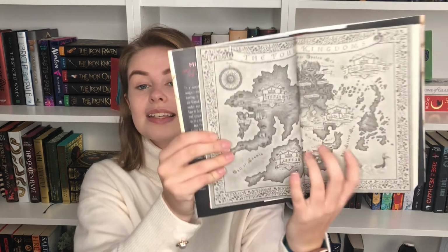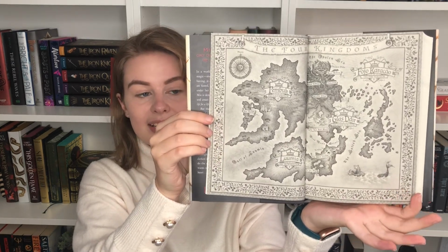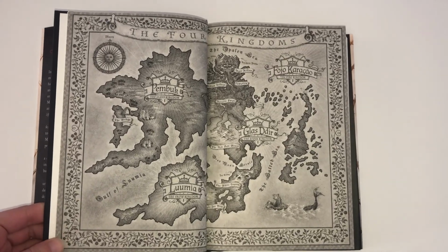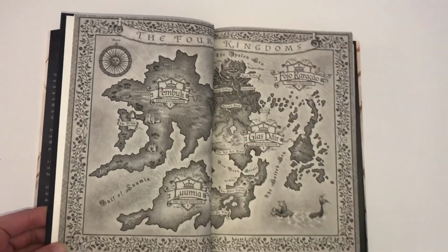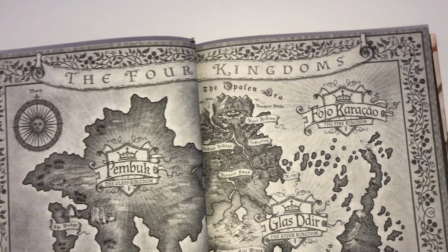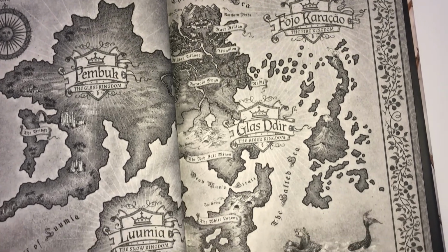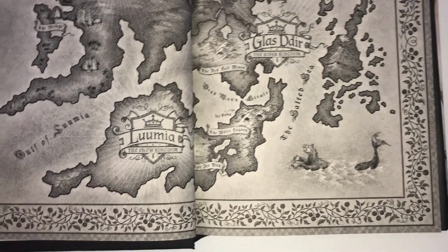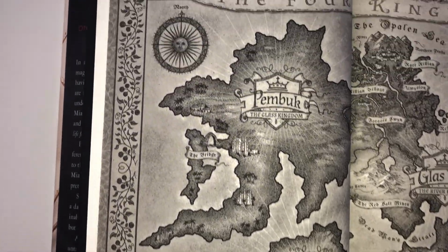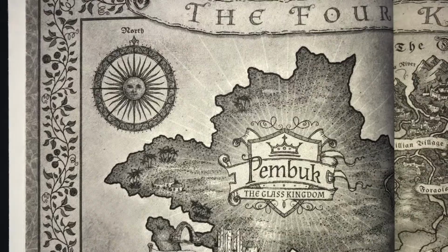And the map in this is a different style to what I usually go for and to everything else that I've shown. It is less detailed than everything else, but it is still stunning. What I really like is the level of effort that has gone into the 4 kingdoms that are shown. We're shown the land, and then each kingdom has a big crest that shows what the glass kingdom is, and then the fire, the river, and the snow kingdom, which is very relevant to the story.